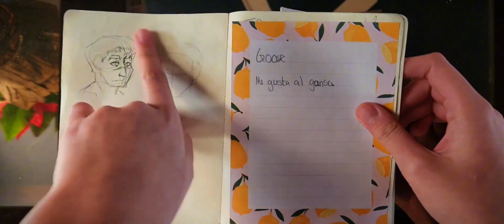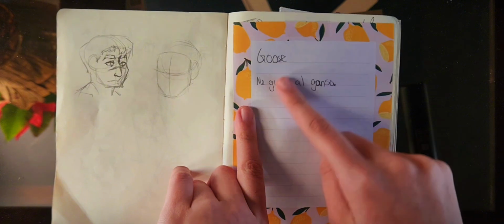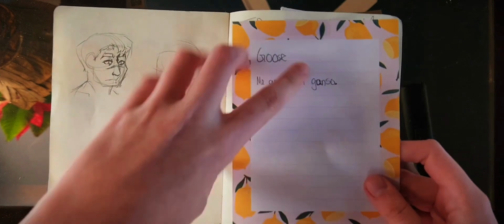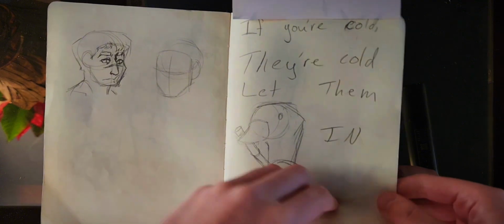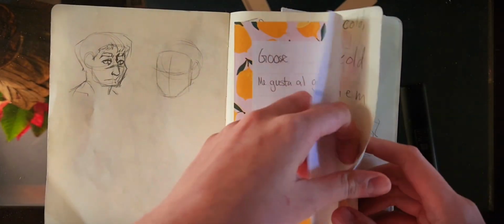More Simon Riley, unfinished sketches. This one is fun. So my roommate actually wrote this out on her piece of paper. Goose, me gusta alganza. I like geese is what it says. And then under it, Communist Goose. If you're cold, they're cold. Let them in. Commie geese. Let the geese in. They want to be friends.